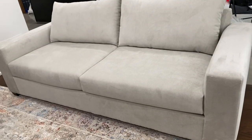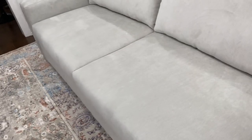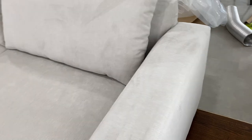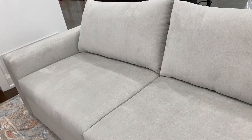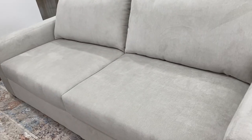So we got this couch custom made by SE Upholstery. They're in Brampton. We chose this creamy light gray type of color. It actually matches our tiles pretty perfectly, which we didn't even think about, but it worked out. And it is 40 inches deep, so we got the cushions a little bit deeper because Vikra and all his friends are bigger and taller, so we thought it might be more comfortable for him to sit on.